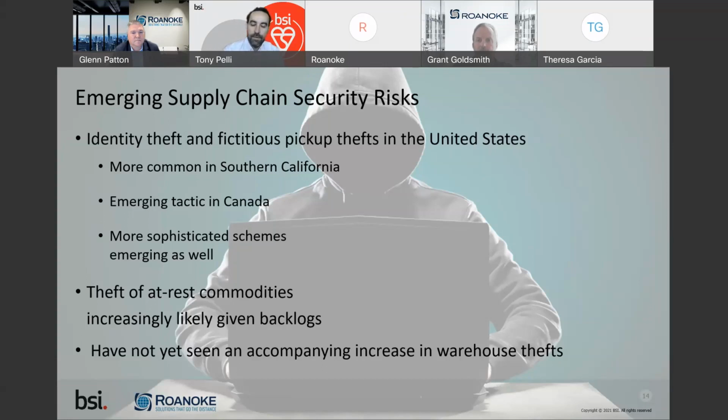So it's something that is migrating more and more towards theft, targeting those kind of fixed assets, and I anticipate that we'll probably see more of it, as we've mentioned with the warehouses that are just being stood up as well.